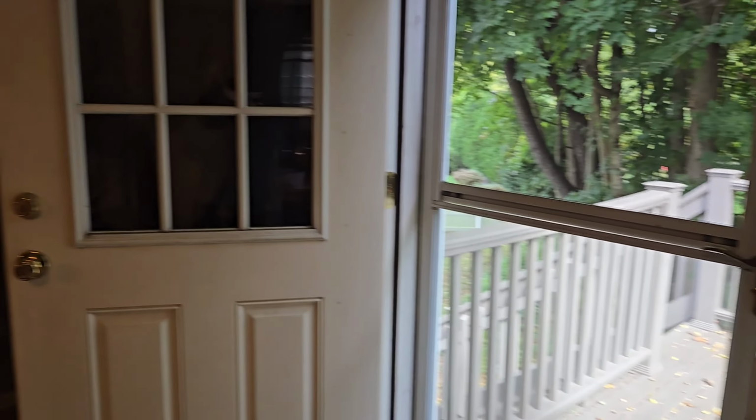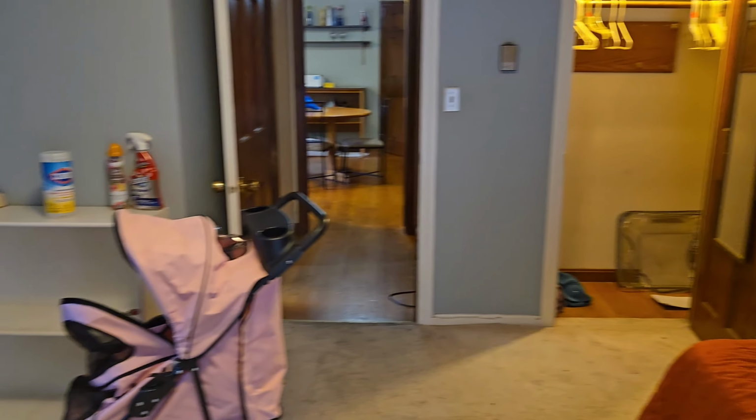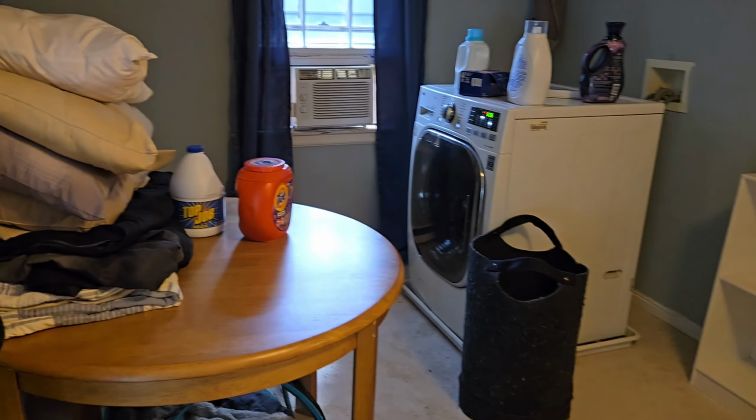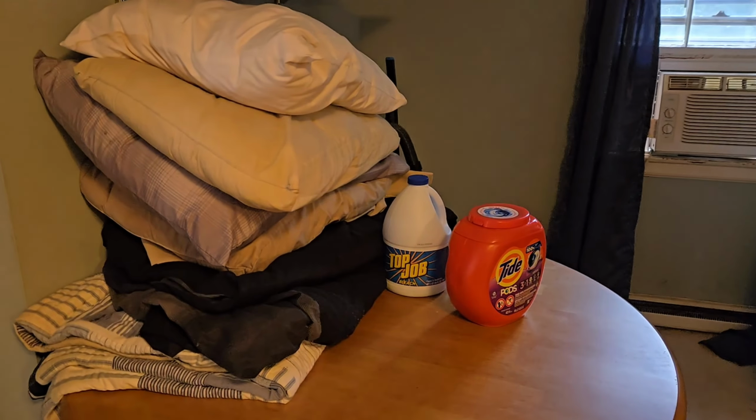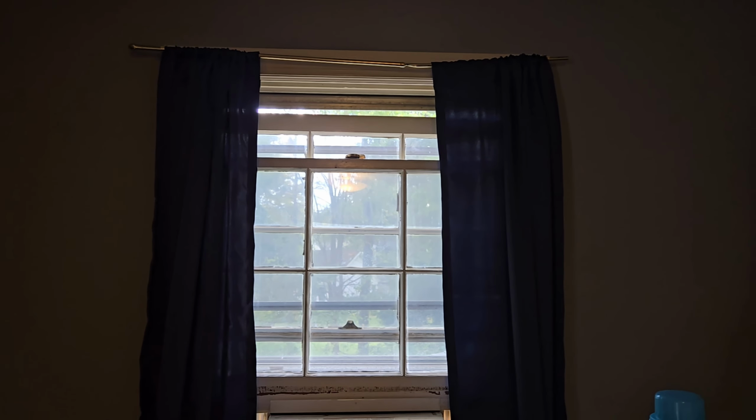I'm not going to show you much outside because there's neighbors outside. So this is the front door. This needs to be washed down. The current tenant who was here was a smoker, and so this whole room is going to be cleared out and cleaned. The tenant just left a bunch of stuff for me, so I'm gonna wash all these pillows, wash all these sheets, do what I can to make it look better. There's curtains that need to be replaced that I will actually talk with my landlord about.